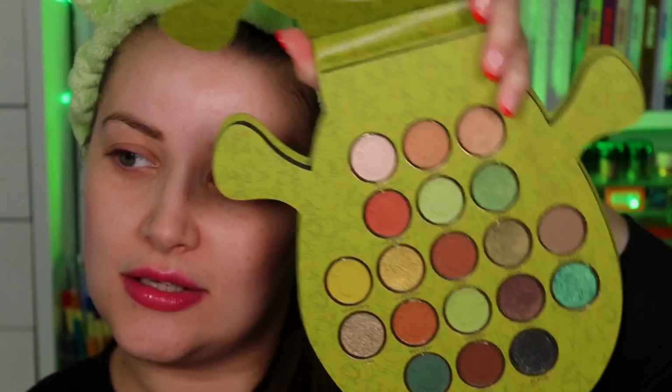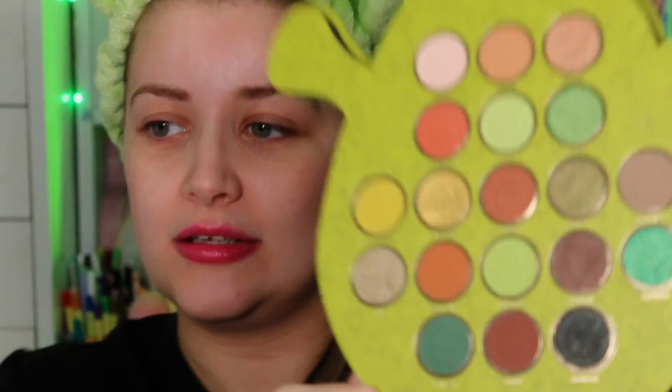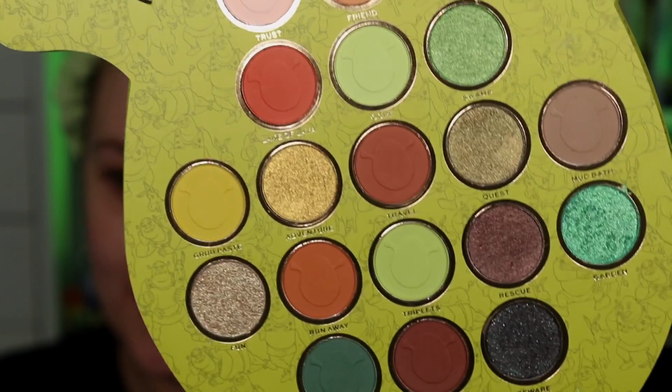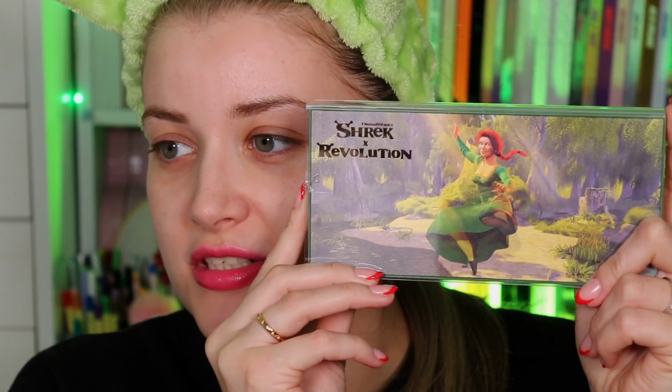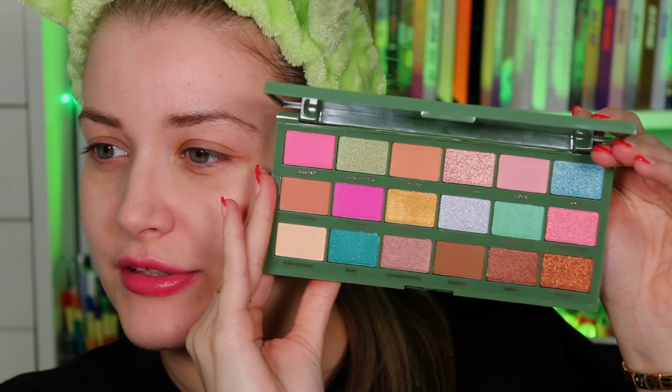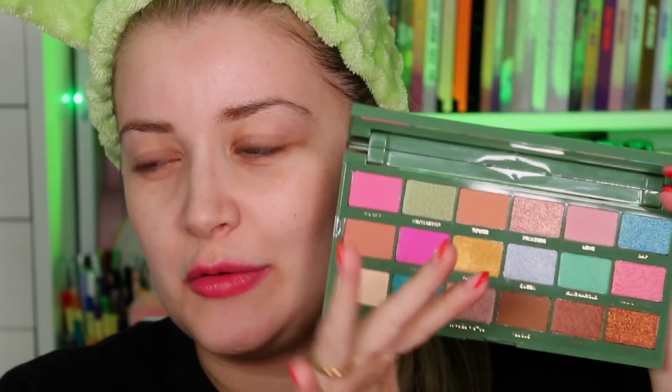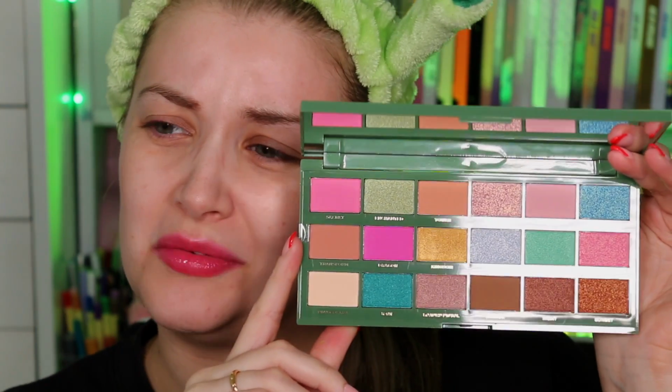And this is what his palette looks like. And then this is what it looks like up close. This palette definitely excites me so much more than Fiona's palette does. So this is what hers looks like. And obviously it changes from Shrek Fiona to Princess Fiona. Well, she's princess both times, but you know what I mean. And then the inside of the palette looks like this. I feel like there's less greens, and this one is more pink with a little bit of green in it. So I'm not too sure what look I'm going to do with this one.